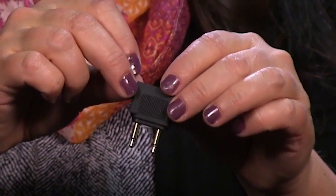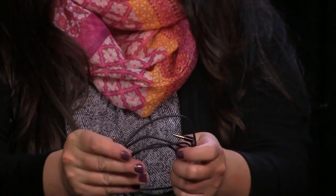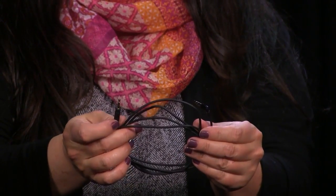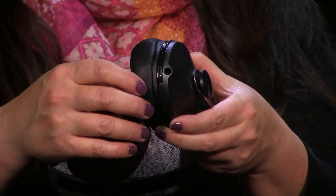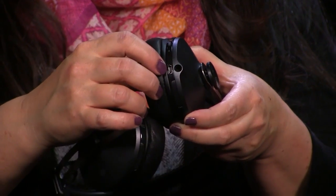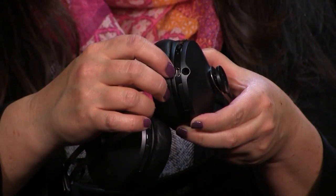An airplane adapter, a 2.5, 3.5 cord so that you could actually listen to the headphones on your phone or computer without being wireless. And a charger. This is a charger. It does not have a wall charger, so you need to be able to have something with a USB port. I thought that was kind of a downside. With the price, and we'll get to that, how expensive these are, I really thought they could have thrown in a charger, but it works.